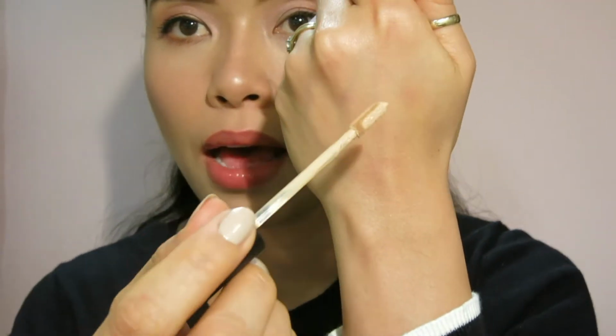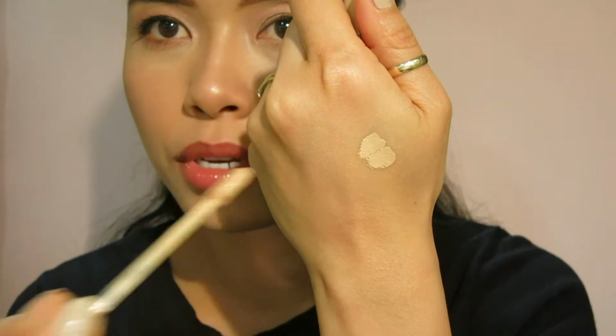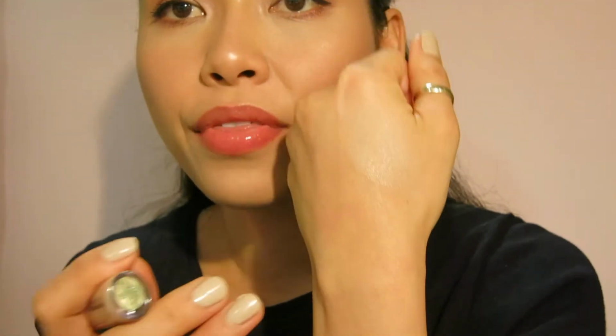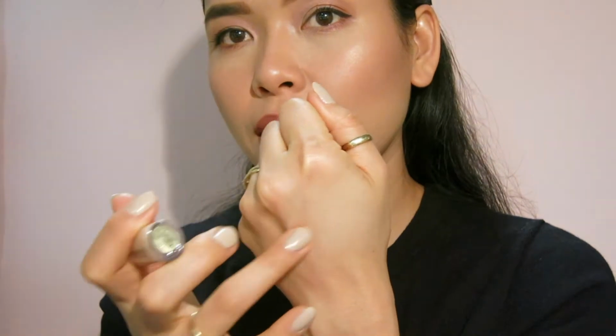But I will swatch this real quick, that way you can see how I'm going to try and conceal that right there. Let's swatch it. So I really love this shade right here, because it has a little bit of a salmony undertone to it. So I'm really happy that I got the right shade. So as you guys can see, that's the concealer right there. It did give my under eyes a little brightness.